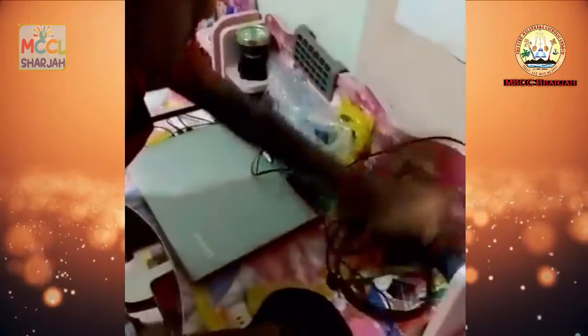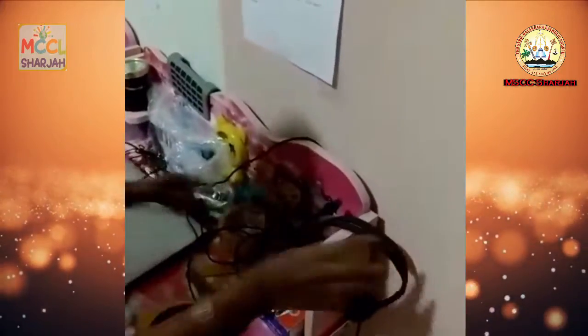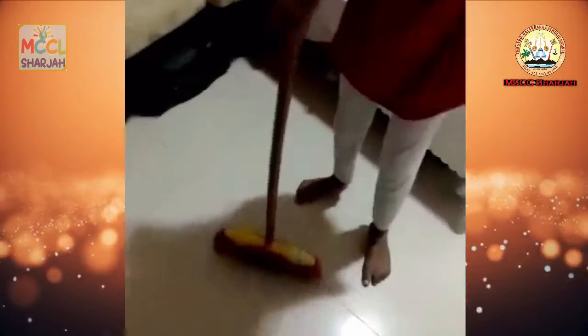Today, I am standing in front of you to show you how I help my parents. So, let's begin. First one, tidying up my study table. Second one, sweeping the floors. Third one, folding the laundry.